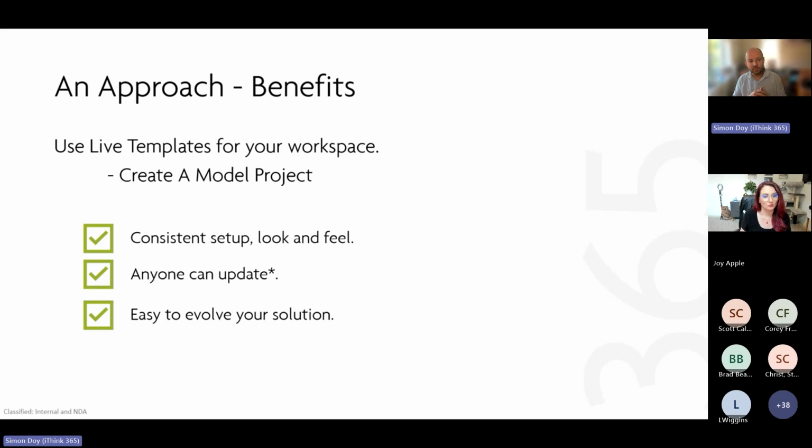And some of the benefits of that is you get a consistent setup, look and feel. The people in the organization who are using this know where things live, they know how to use the teams and what to use. But the biggest thing, and this is something which we had before tools like Orchestry, is that if anybody wanted to make any changes to one of these templates, you needed to get a developer involved. And now anybody can do that, provided they've got permission to do so. And so you can start to evolve your solution as you need to, and really drive it in the direction which makes sense to your business.